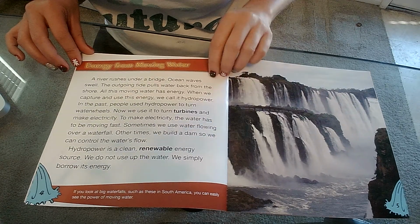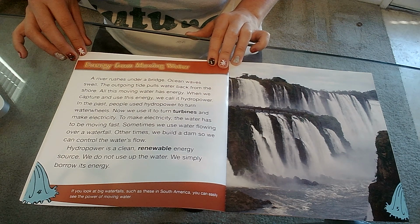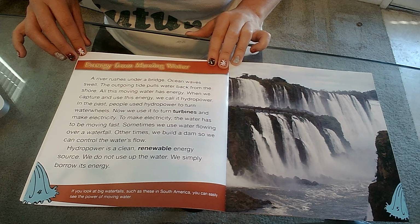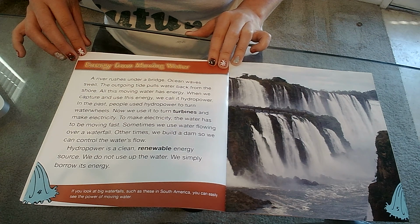Energy from moving water. A river rushes under a bridge. Ocean waves swell. The outgoing tide pulls water back from the shore. All this moving water has energy. When we capture and use this energy, we call it hydropower. In the past, people used hydropower to turn water wheels. Now we use it to turn turbines and make electricity.